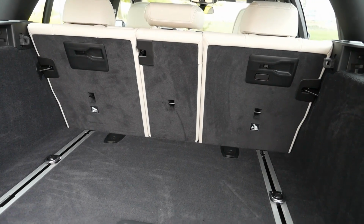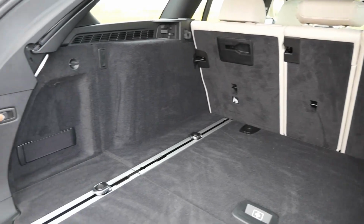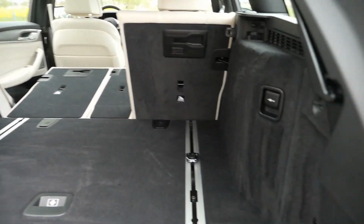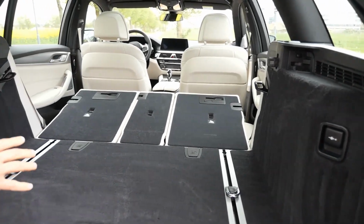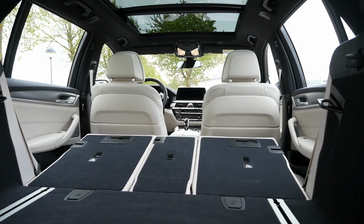And then I can also better show you how to flip the seats, and that's pretty easy. It's electrically done here, and then they just flip right there. And here, when I put this one there, also the other one. So good solution, and wow, how much stuff we can load through here. So a very well done system.